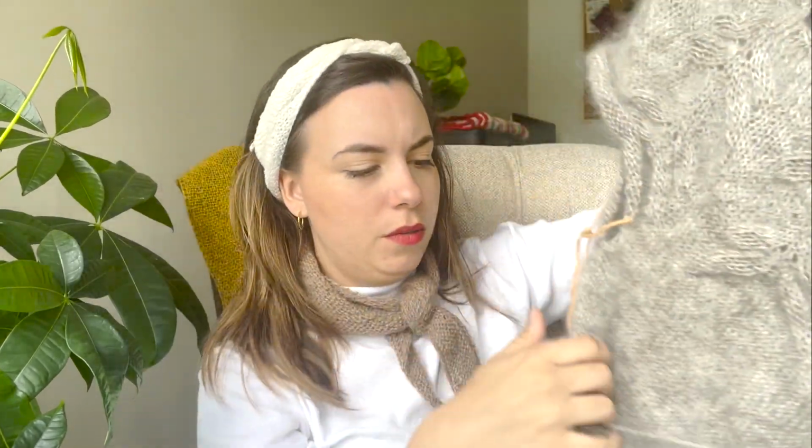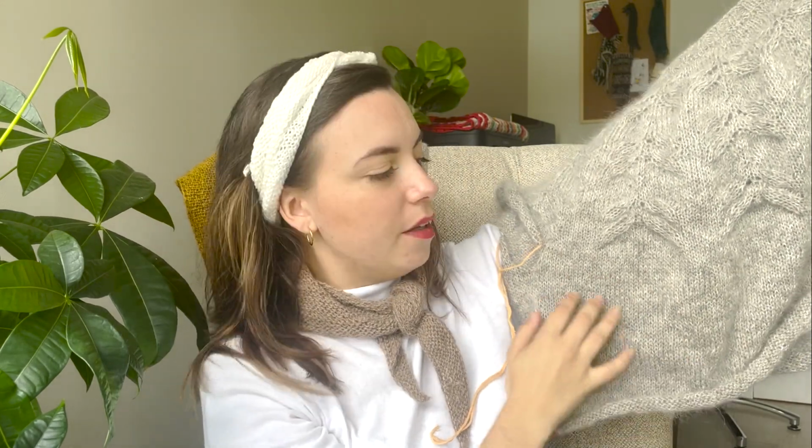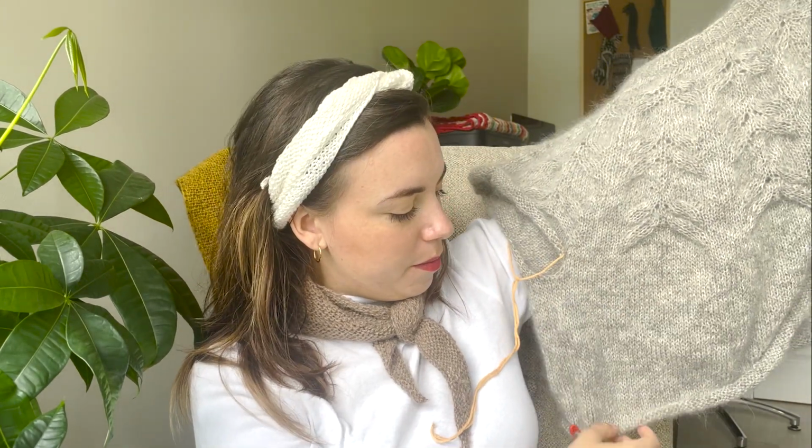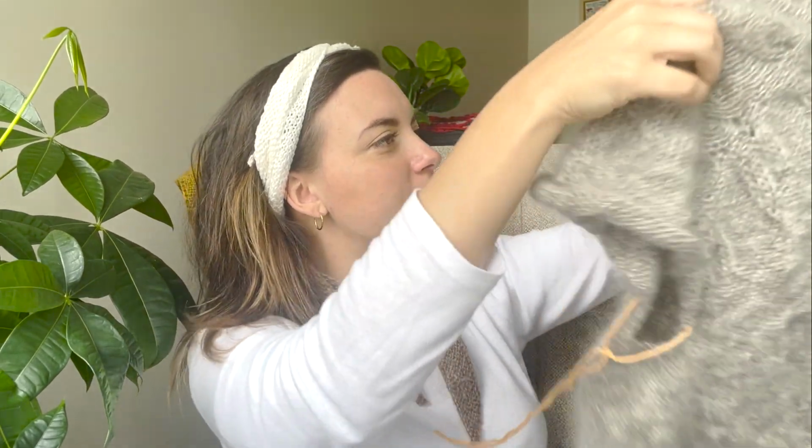It's just going to be so nice to have this in the winter. Oh, it's going to be so warm. I just love touching it. But yeah, the body is getting there. I've decided with this one I'm going to just knit the body, get the body done, and then go on to sleeves, whereas normally I'd knit maybe a couple of inches of the body and then move on to sleeves. But I'm just going to get the body done on this one first.